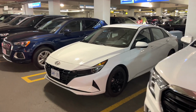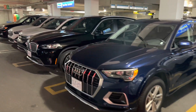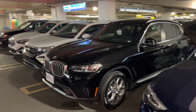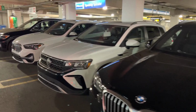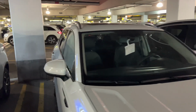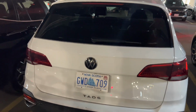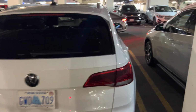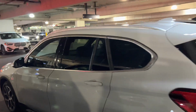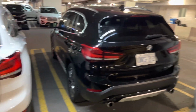I think that's a Hyundai Elantra. Got an Audi Q3. And a BMW, I think that's an X3 or an X, probably not an X1. We got a VW. Is this the Taos? Oh boy, I need practice on the VWs here. Let's see if I get this right. Yeah, it is. From Nova Scotia, somebody drove that out, and this one's from Quebec. This is the BMW. Oh, this is the X. Okay, both of these are X1s then.